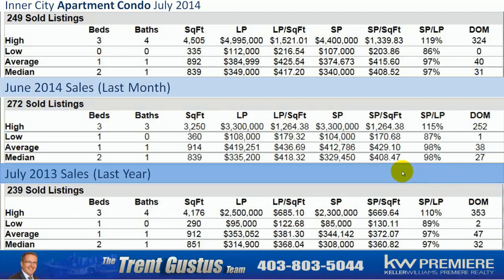Now, I want to compare that to last year. We can see that median price was $360 to $372. So that tells us that people are definitely getting more money for their condos this year than last year.